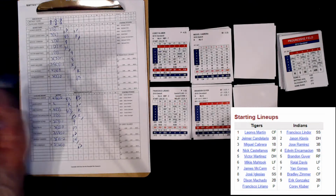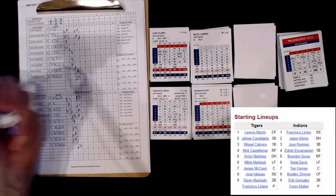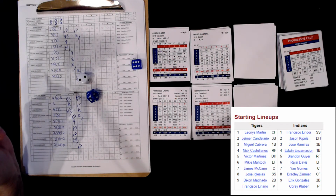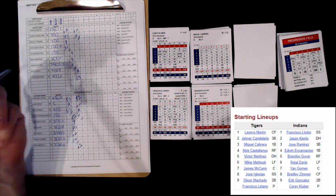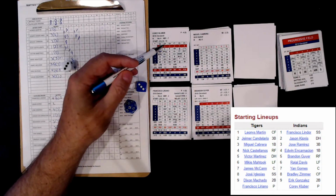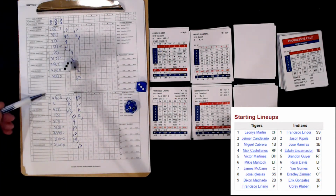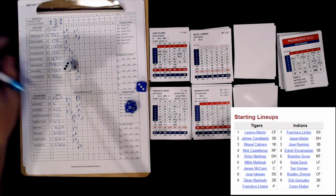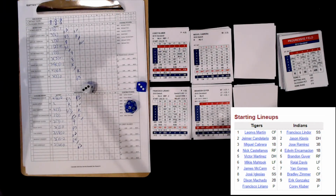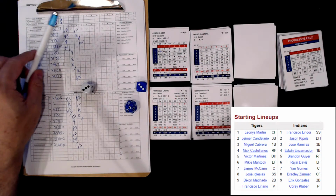Corey Kluber, the right-hander, comes back out to face off against Miguel Cabrera. He flew out to center field his first time up. 6-2, error and a ground ball chance. Miguel, 33 is going to be Starline 2. That's a second baseman. Second base is Gonzalez. He's at 20, and that is going to be bobbled and booted, and oops. Uh-oh. That's an E4. E4 on Gonzalez at second base.